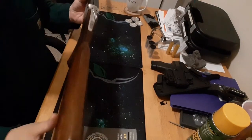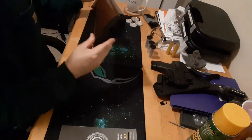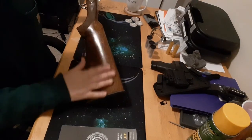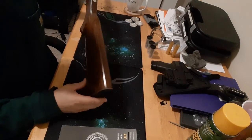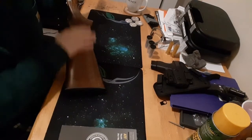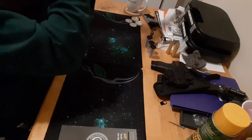The buttstock is a plastic buttstock, nothing really fancy there, although this one's finished a little better. It comes with a nice oil finish. When you pull them out of the box, when you open it up, you can smell the tung oil that they use. So it gets its oil finish, and then they box it right up and ship it out, I guess, which is great. Comes up to the shoulder really nicely.